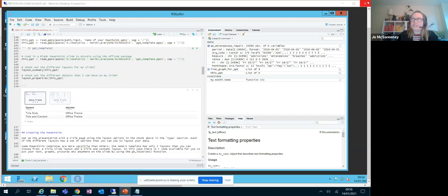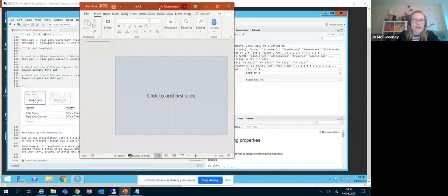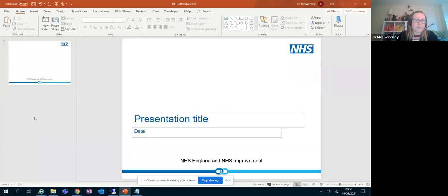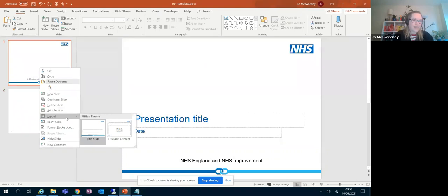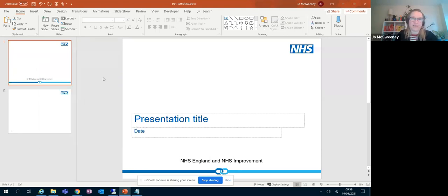My organization slide looks like this, and these are quite literally the two options that I have. Either it's a title slide or it's a title and content. So although there are limited options with this, the nice thing is that you can actually position your data, your graph, your text anywhere that you like. So even though you may have quite limited options in terms of the layout, you still get a lot of options in how you place your data.